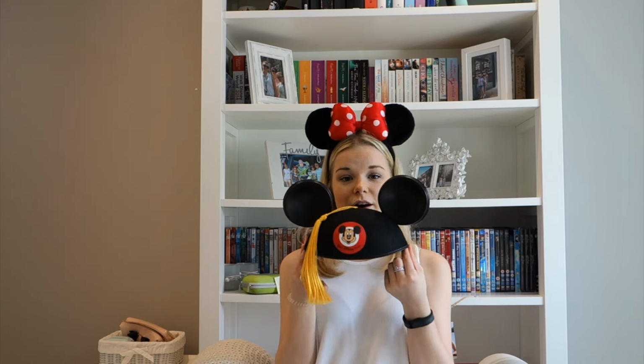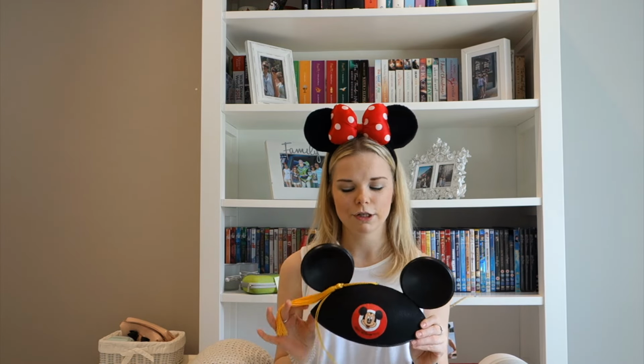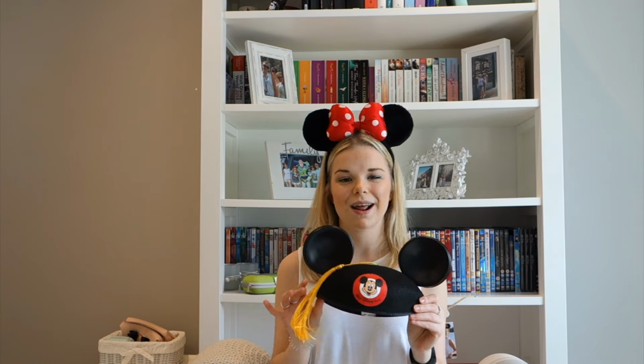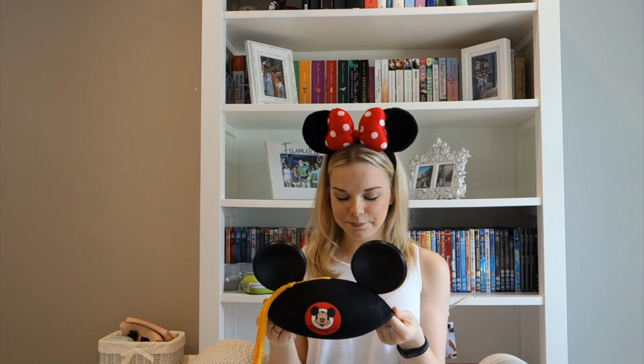So sticking with the hat theme, the other pair of ears that I have are these ones. They are the traditional, just black Mickey caps. Again, they're the rounded ones, so again, they don't fit my head. I only had these on for photos, and the reason I got them is because when I finished the international college programme, you have a graduation day, and on that graduation day, they give you these hats with the little tassels to say that you've graduated.